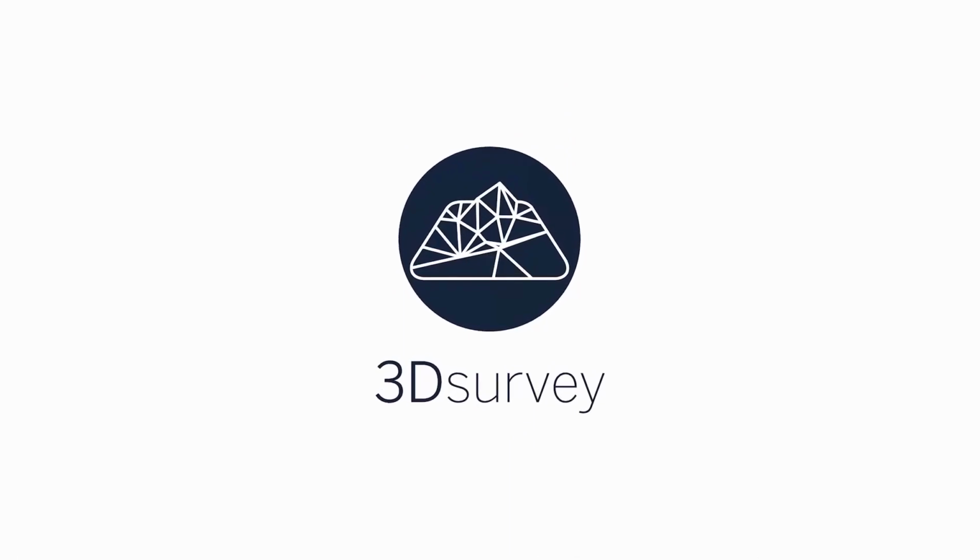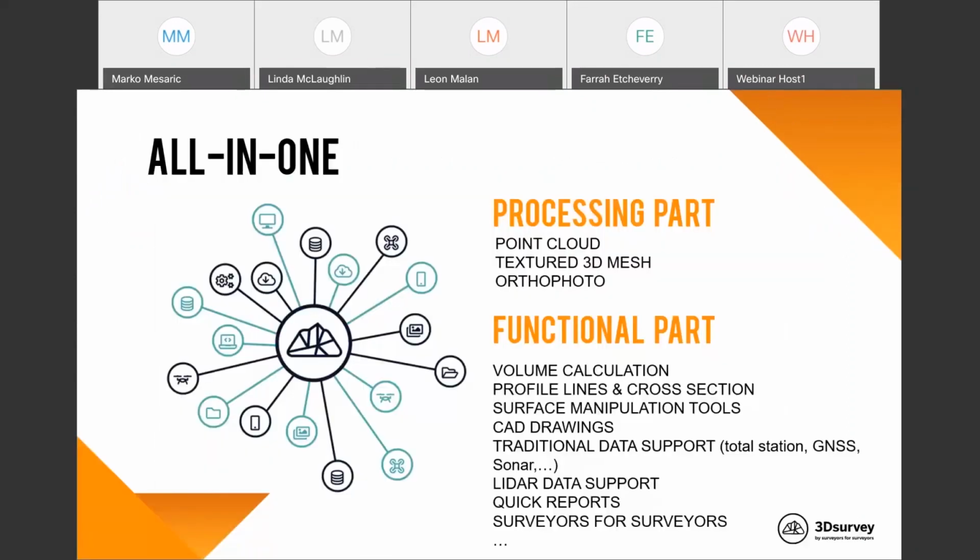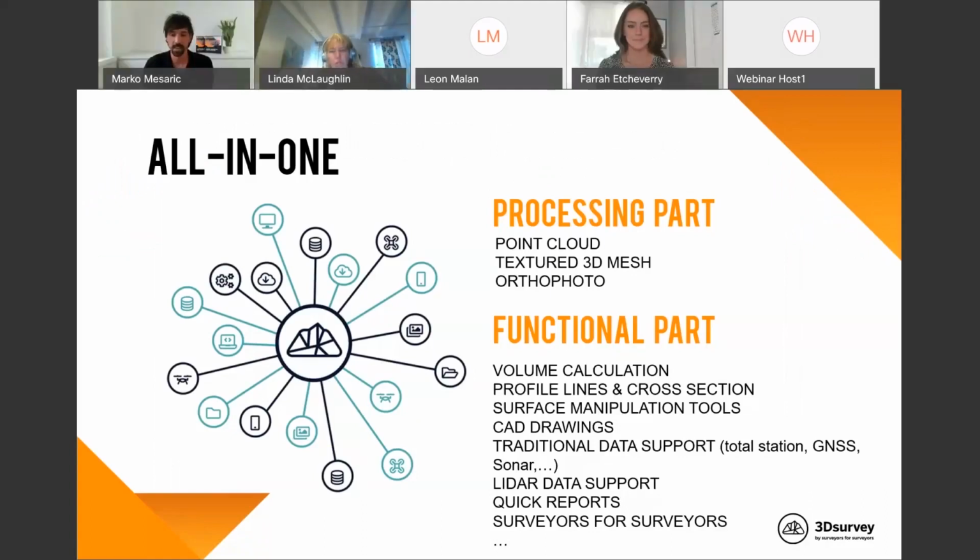So this is really a quick workflow presentation from the field work to the office processing. And now the second important thing I would like to share with you is that most of the solutions on the market have either just the processing part or just the functional part. And what is really important to have here, if you would like to have a high ROI, is that you have those two parts in a single software, so that you don't need to export point cloud, textured 3D models or orthophotos to third-party software and calculate the volume or profile lines or do the surface manipulation tools.